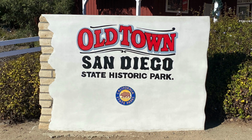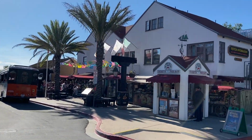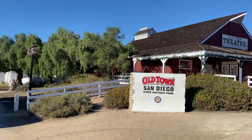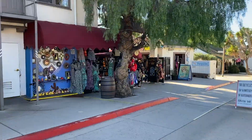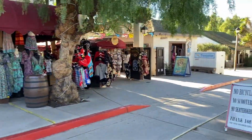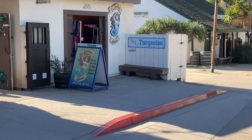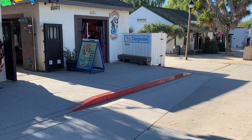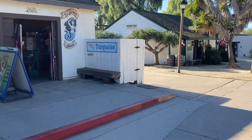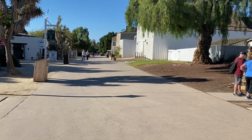So we took a little trip one day. We had a little time to visit Old Town San Diego. I'm going to talk you through what we saw, but it's a recreation of what old San Diego looked like. This is walking in at the start here. There's a bunch of shops, but a lot of the old buildings and things for the town and what it looked like. It's pretty cool. It's a wide street here.